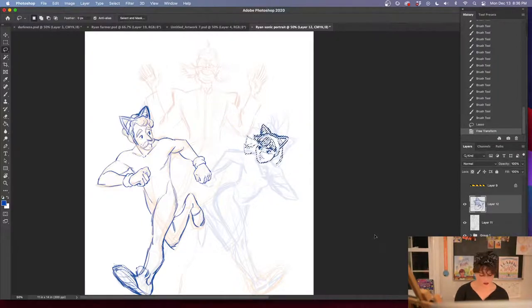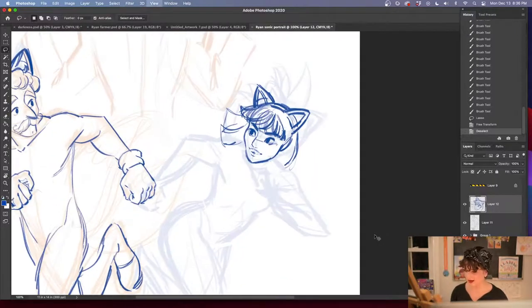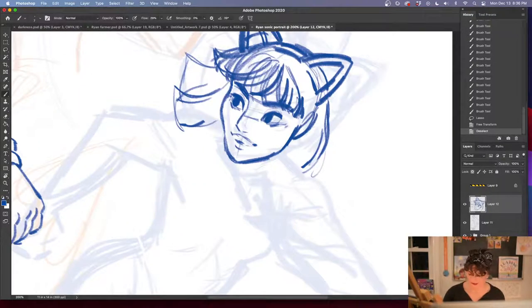That's fine for now, and then I think I'm gonna probably sketch it one more time when I flip it back the other direction, just because her expression looks kind of not there.